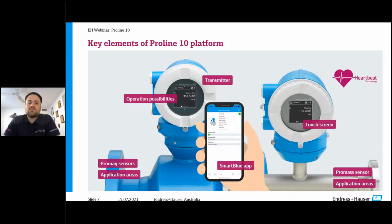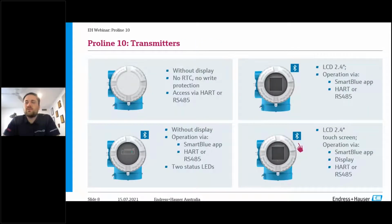Now, just speaking about the transmitter itself, there are lots of different options with the Proline 10 platform. This flexibility allows you to choose the features that you prefer compared to what budget you might have for your project. So the most basic transmitter comes without a display. There's no write protection, and you can access the transmitter using HART or Modbus RS485. The next step up also comes without a display, but it's a Bluetooth option.